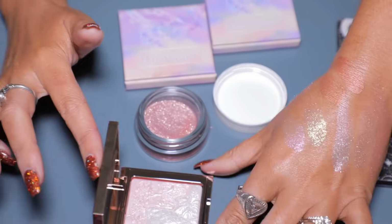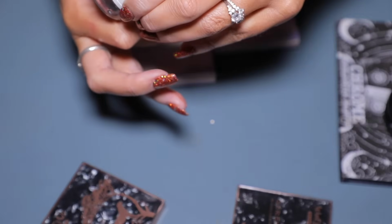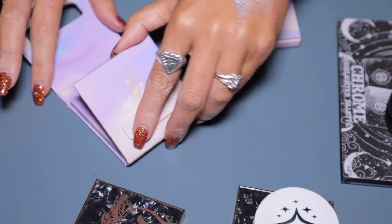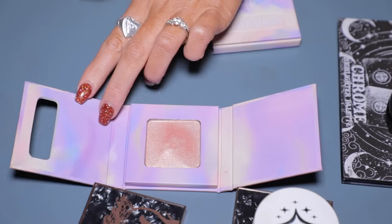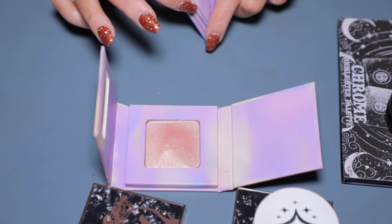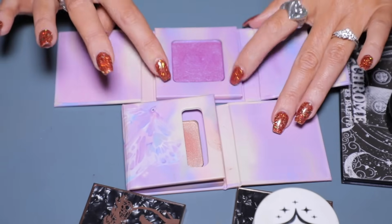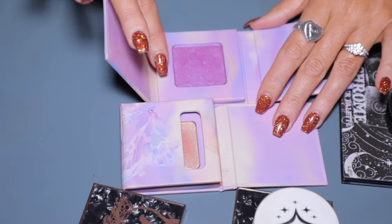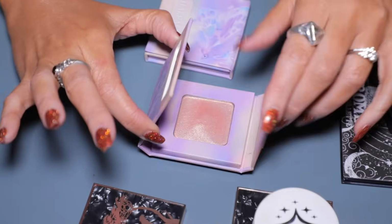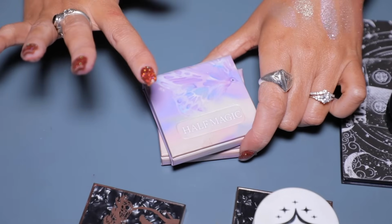But I have to tell you, their pressed highlighters do not get enough hype. I don't want this to dry out, so I always make sure to put my lid on tight. This formula is so beautiful. It has this indefinable quality. The packaging is cool, but I wish that the pan was bigger for this big packaging. Like, the pan should be this big, right? Or the packaging should be this big, one or the other. But I do think they have a really special formula here, and I would love to see them come out with just a couple more shades.